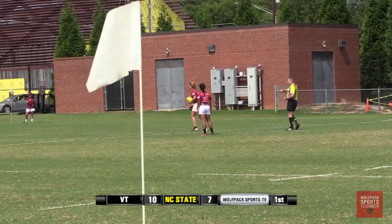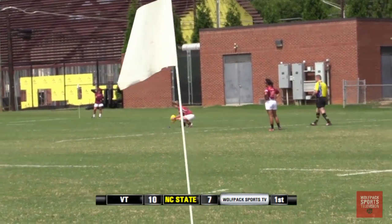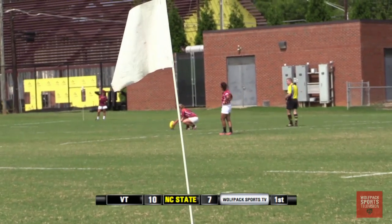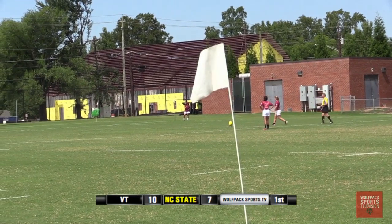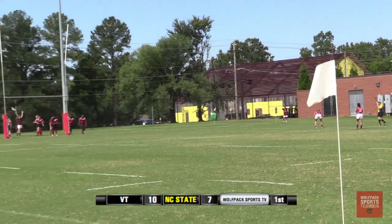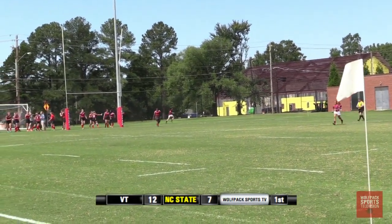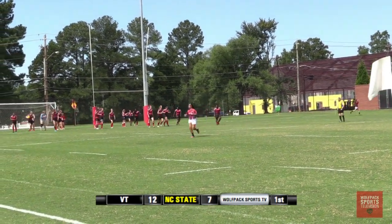Here comes the conversion. They missed their first attempt. This one may have a little bit better opportunity to score, a little bit closer to the middle. She was far left on her first attempt. And it's up. And it's good. So that will make the score 12-7 in favor of the Hokies.